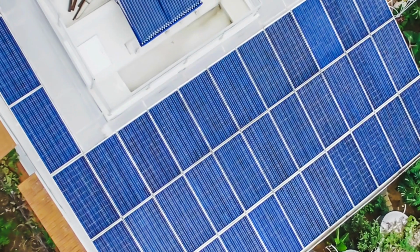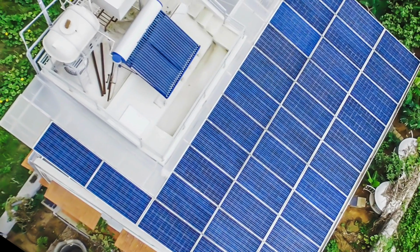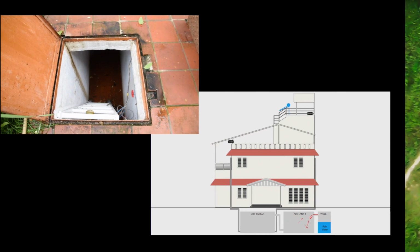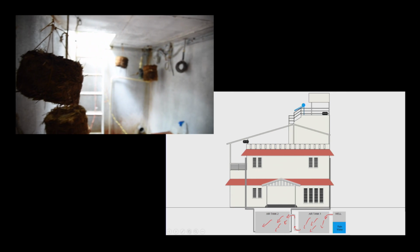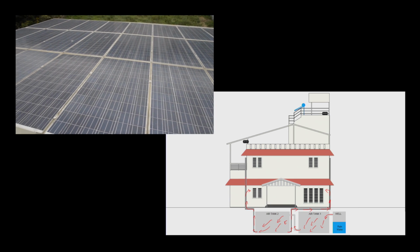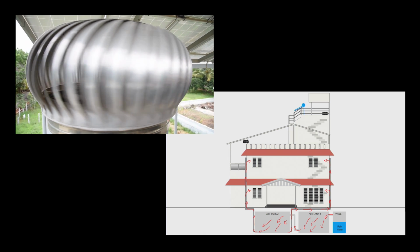This house is constructed in such a way that it is energy neutral and water neutral with the lowest energy consumption. It doesn't even require fans. A few features of this house are the underground air tanks near the water tanks acting as coolers, the solar panels on the rooftop acting as an umbrella, the staircase as a chimney, a turbo ventilator as an exhaust, and parapet walls with holes aiding cross ventilation.